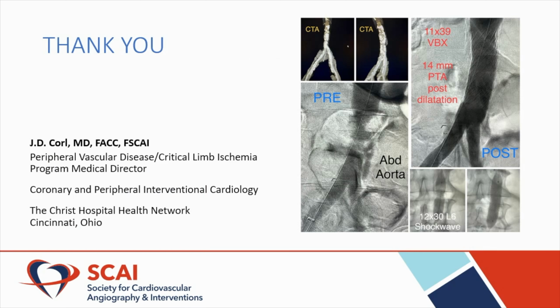Great job. Any questions? This certainly would be great for endoluminal grafts, prepping the vessels, which we've already seen with the IVL, but this gives us a lot more flexibility.